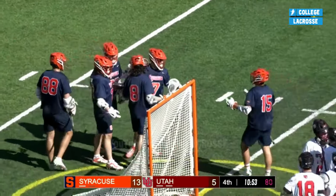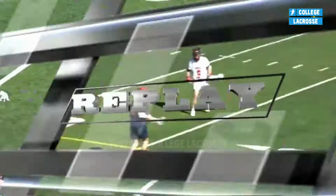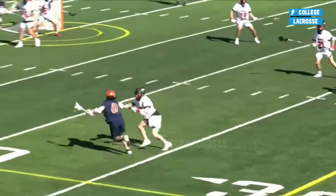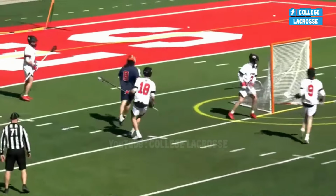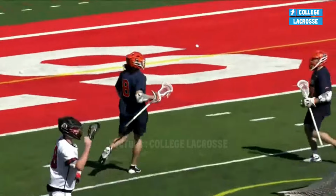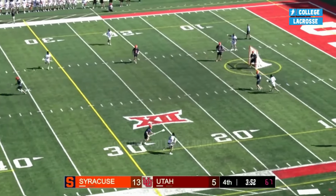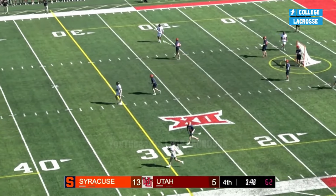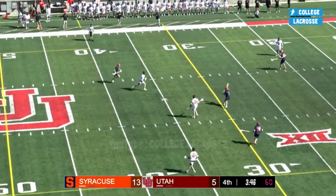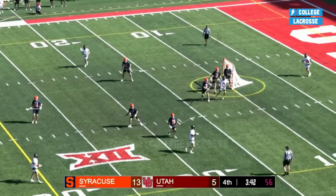And like we've seen all day, Syracuse just staying patient on the offensive end, taking what Utah's given them, and they get that mismatch with the shorty. Luke Roa does the rest. Little 5-hole. Inside 4 to go here in regulation. Give this over to Hart, who just came on.